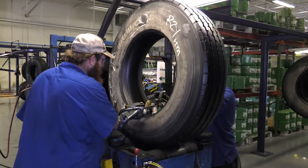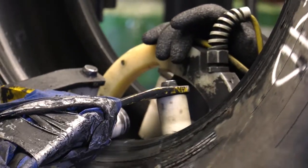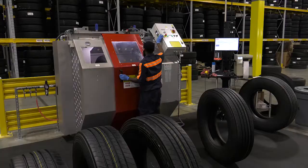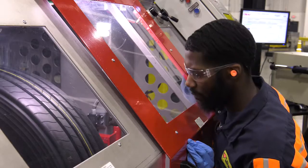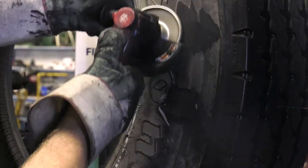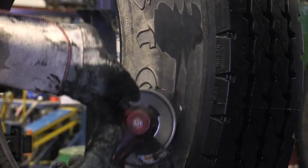Some retread plants will put every retread through another round of non-destructive testing with a nail hole detector to spot any holes in the inner liner, or a high pressure tester to fully inflate each retread before it is delivered to the customer. Minor repairs to sidewall rubber are buffed smooth to maintain a more uniform appearance.